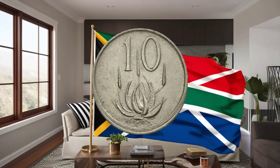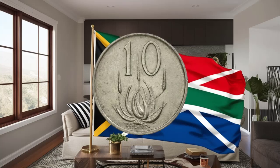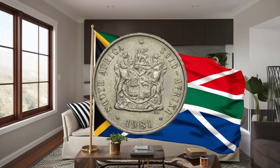In South Africa, millions of 10-cent coins were struck, passed from hand to hand, used for everyday life. People bought bread, paid bus fares, and never gave a second thought to the small silver-colored piece they carried. It was ordinary. It was common. It was overlooked. But here's the thing most people never realize.